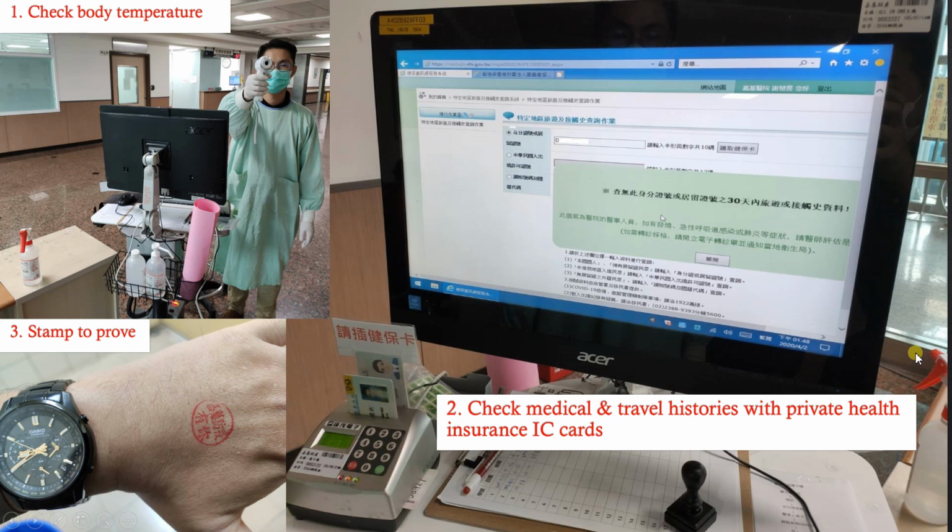And when I arrived at my hospital, our hospital has reduced the entrance gates to only 5 gates. And every gate will have a body temperature check again. And another method is I need to show my insurance card and insert it into the smart card reader to read my traveling history and medical history.